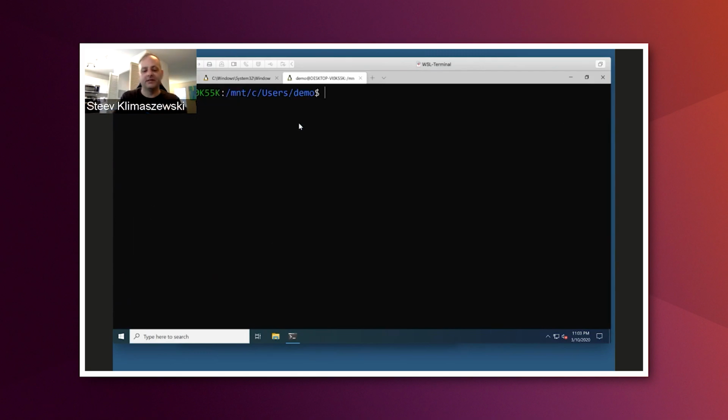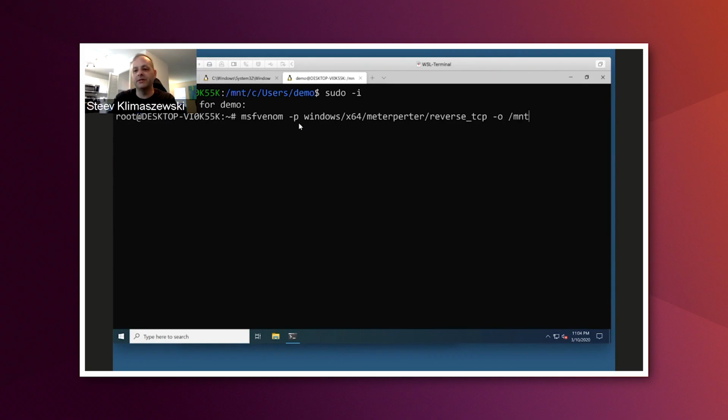We're now going to generate that binary that I mentioned. We're going to use another part of the Metasploit Framework called MSFvenom, which you can use for a number of things. We're going to use basically the same setup as our listener: reverse TCP. We're going to tell it to output to that directory, and we're going to call it update.exe.